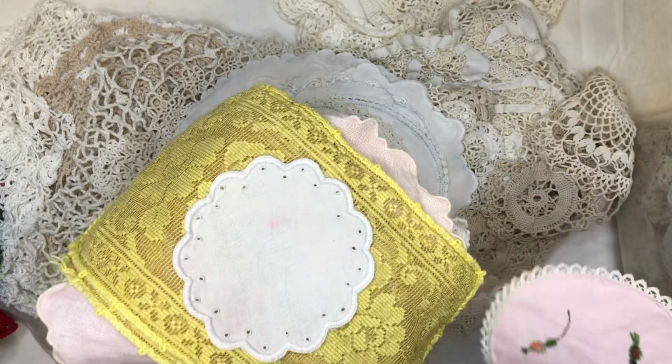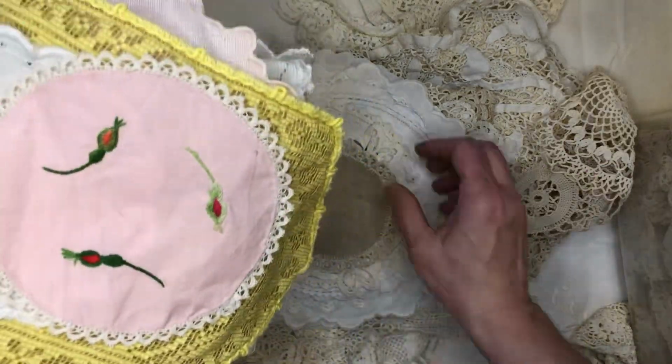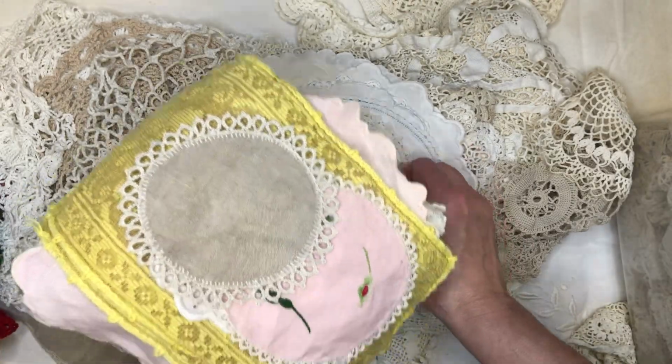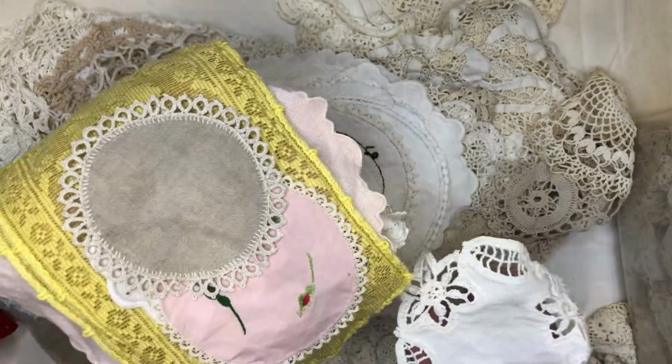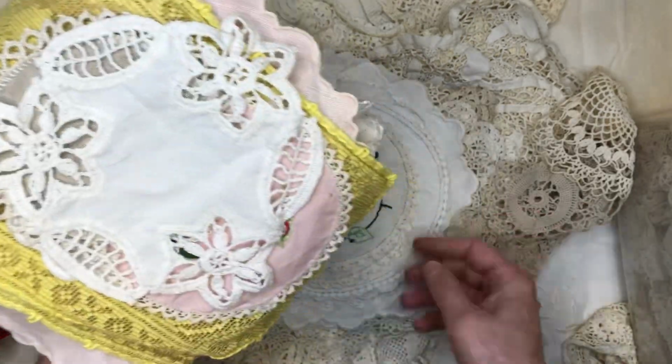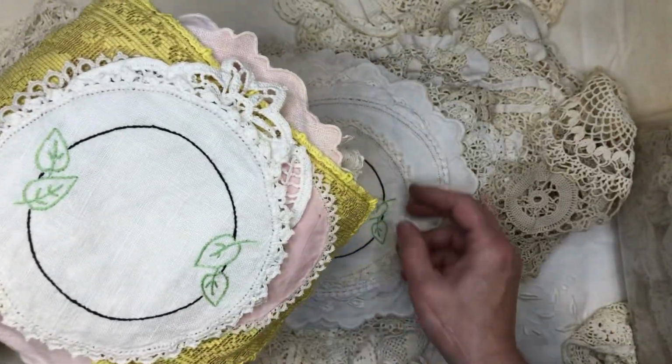I'm just going to flip through these and hope that I'm on the camera here. I'm standing up so I can see. I just love these. Got a couple of these ones.